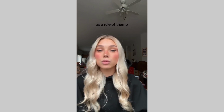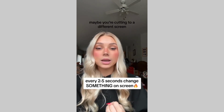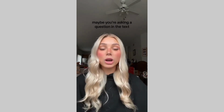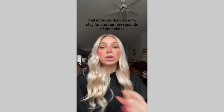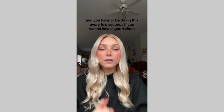So I would say, as a rule of thumb, every 2 to 5 seconds, have something new on screen. Maybe you're cutting to a different screen. Maybe you're zooming in. Maybe you're putting an emoji up on screen. Maybe you're asking a question in the text. Maybe you have another beat drop. There has to be something that intrigues the viewer to stay for another few seconds of your video. And you have to be doing this every few seconds if you want to have a good video.